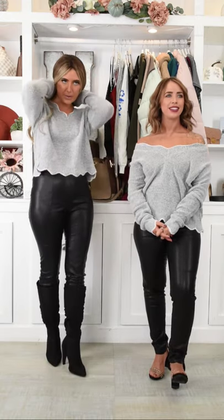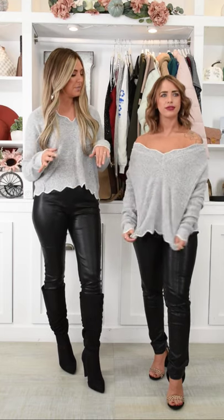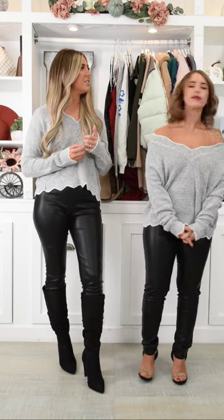These are so cute and comfortable. Elisa and I are both wearing size mediums with this one, and we would both stick with size mediums with these. They're just comfy. They're not as typically stretchy as our leather leggings. They are definitely leather pants instead of leggings. So totally. She loves this.